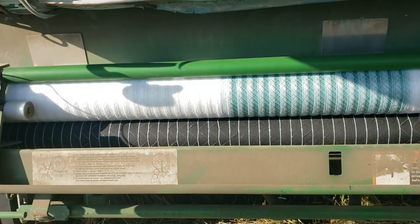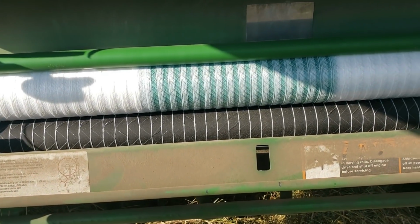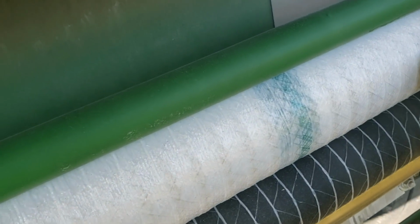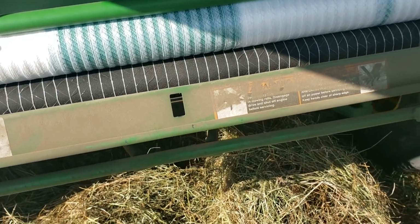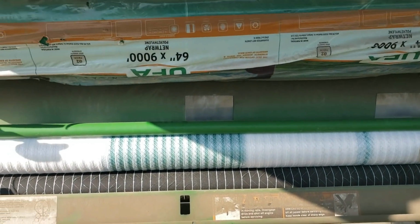Oh, there is wrap in here. Well, that's weird. I wonder why it did that. Well, I gotta go check out what the problem was. Rewrap this bale and see what happens. That's strange. I thought I got a 401 error message, but maybe I didn't.